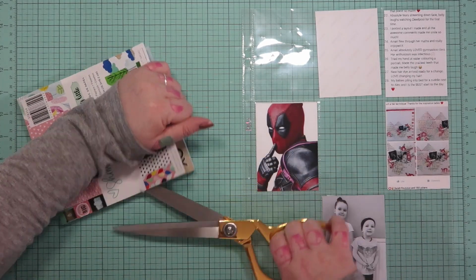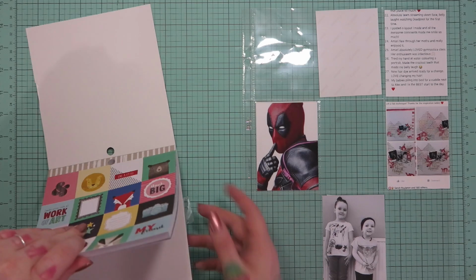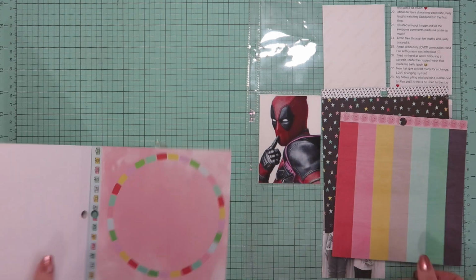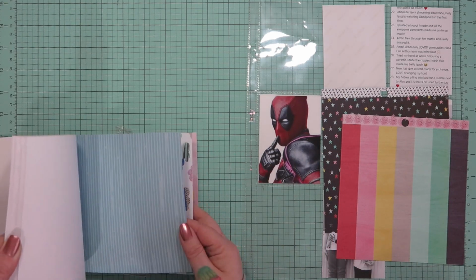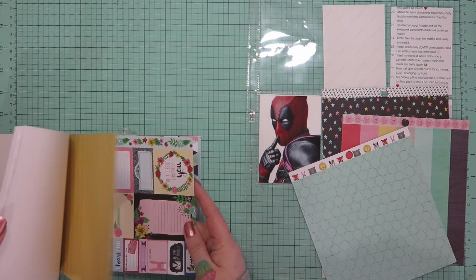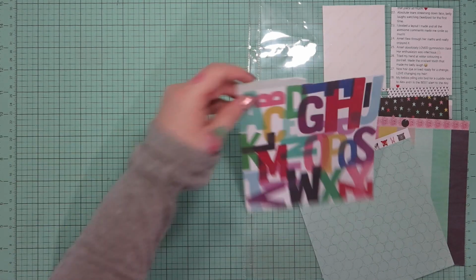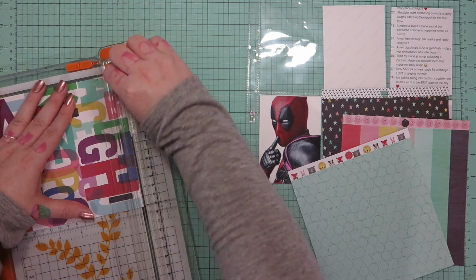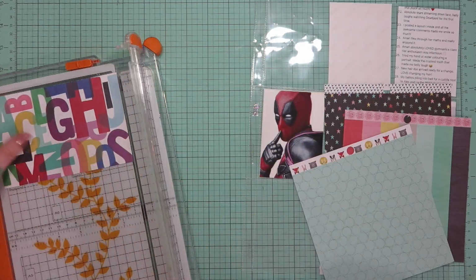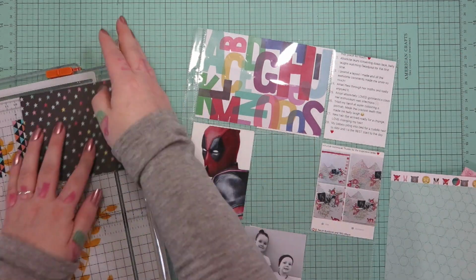Today I'm working with most of the Chamel little by little bits and bobs that I got in my Lottie Loves Paper subscription. If you go to my last video, the unboxing of that, I freaking love these papers. I'm not usually a Chamel kind of girl, truth be told. Usually it's just a bit too bold, I guess, for me. But I really love this. I genuinely love it. So I'm just using the 6x6 pad and cutting my cards to size from that pad.